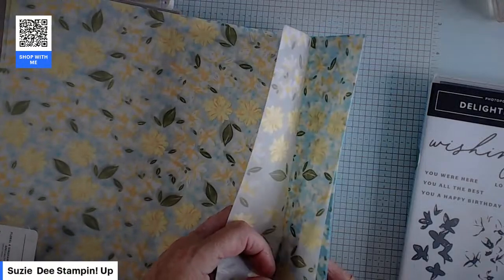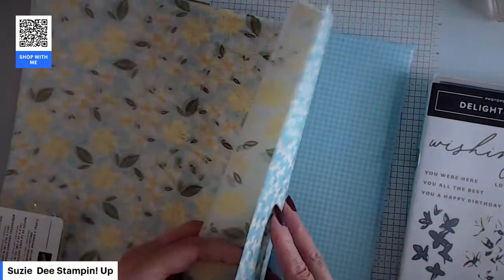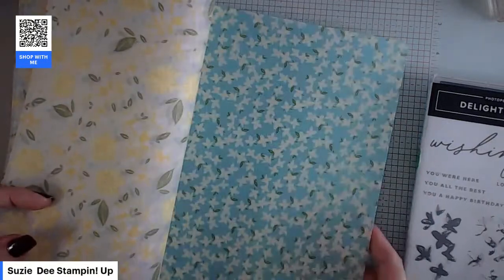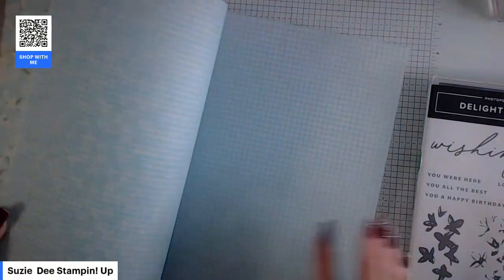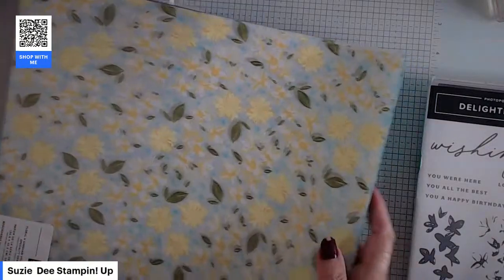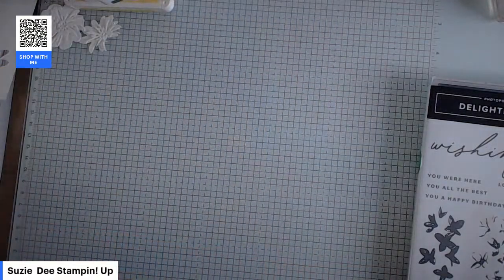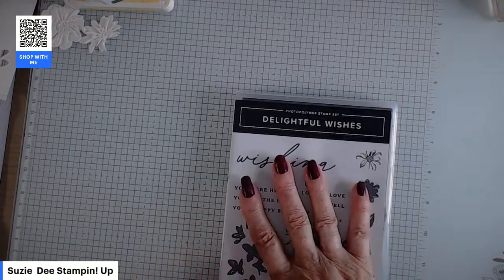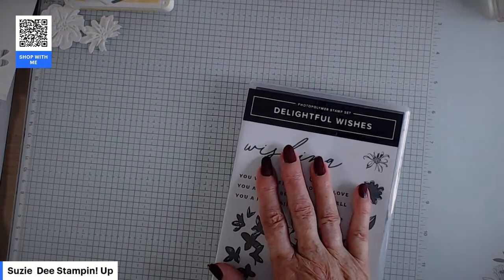So you've got the vellum, and you've got, look at this, Pool Party with the flowers. It's just gorgeous. And then you've got a gingham, which will look nice as a background as well. So you've got 2 in the suite. You've got 2 lots of paper, and the Stampin' die set, and where did I put it?